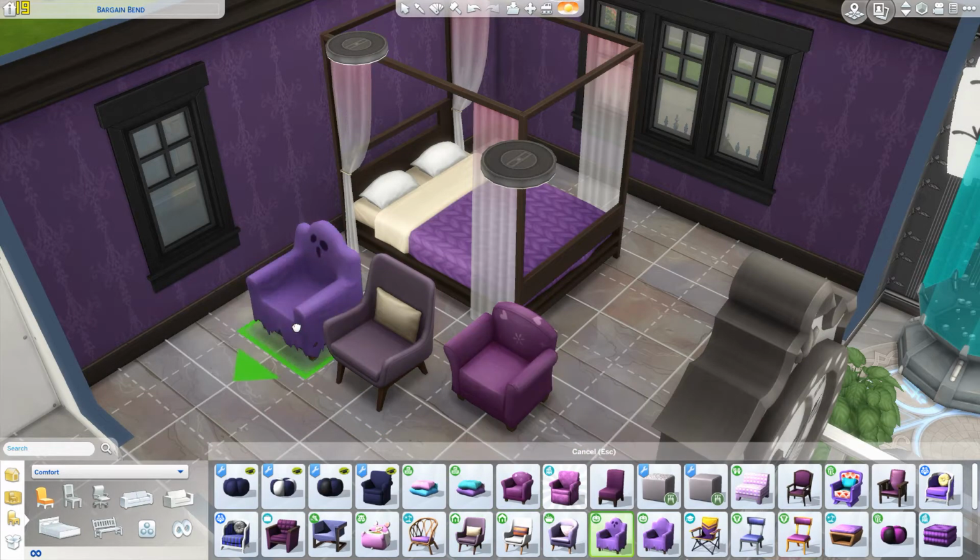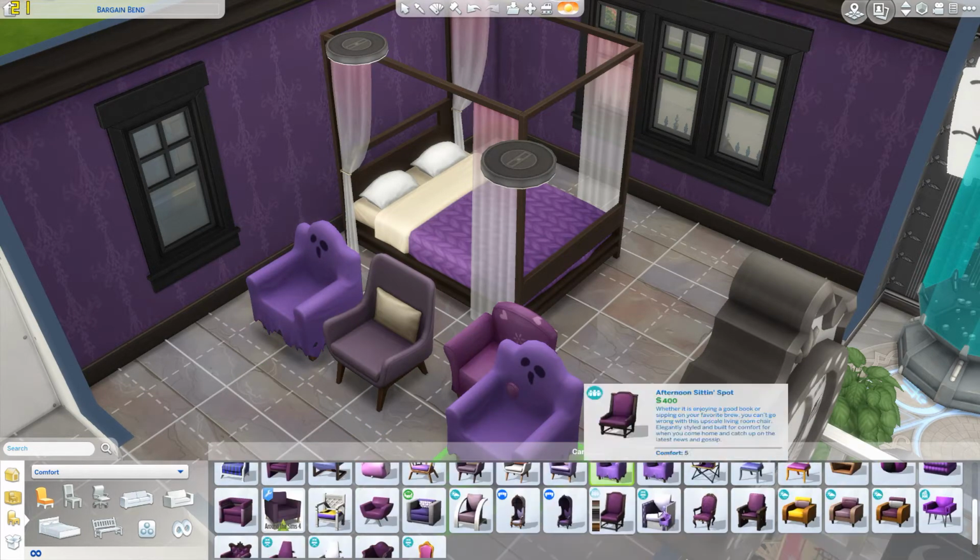Like the main pack without expansions. I like that spooky chair.